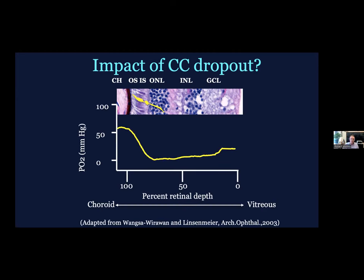And when they did these experiments, this is a sort of crudely redrawn graph by me, what they found is that there's this profound plunge of oxygen as you move from the RPE down through the inner segment to the outer nuclear layer. And so along the length of one photoreceptor cell, essentially all of the oxygen from the choroid is used up. And even within the photoreceptor cell, the partial pressure of the oxygen in the dark is about zero. And so even though the choroid is this very profoundly dense blood vessel bed with high flow and high oxygen delivery to the retina, all of that oxygen is being consumed in the retina.